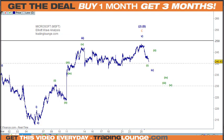Because if this is going to be an A wave and a B wave and a C wave down here, which I don't think it is, but there will be 5 waves coming down here, and then it's going to bounce. So if you short it now, you could get trapped in a situation where it just continues back up here. But if you short it under here, then you're going to be safe at that point.